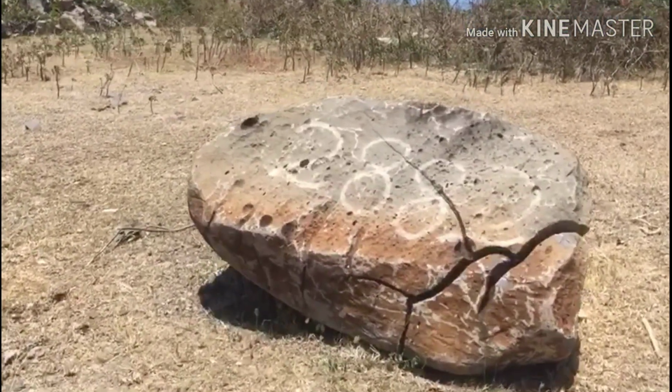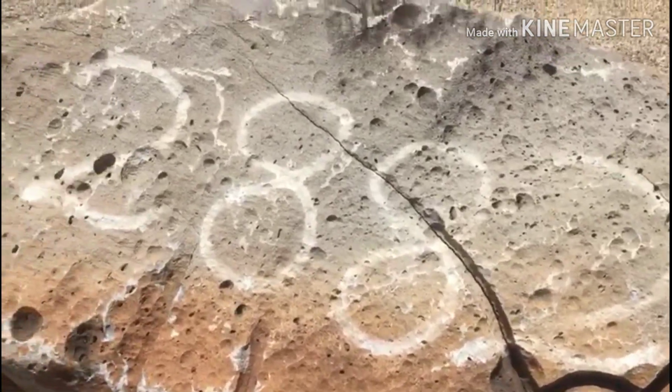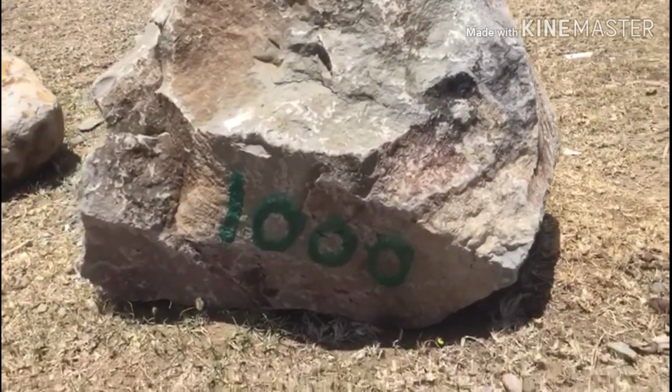Stones that they blast out. They have some numbers on them, like I guess the weight of the stones. All of them have a different number on them.